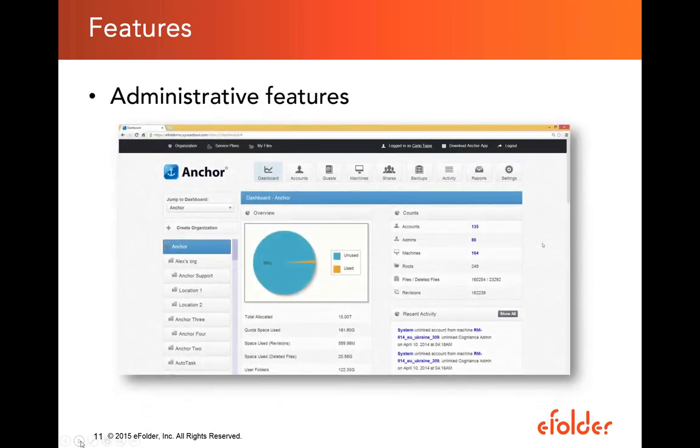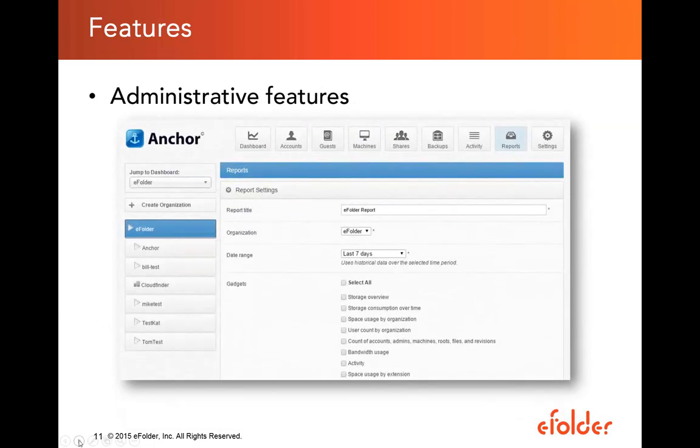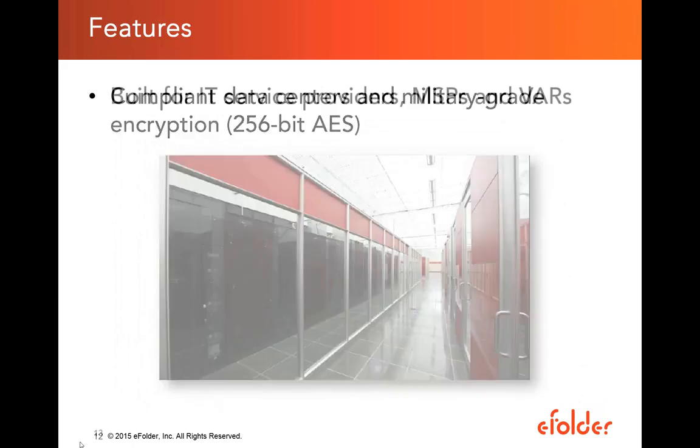And then administrative features: you as the MSP are able to discreetly organize your clients and the users underneath those, and then control the security settings at the organization, account, or user or machine level. You get a complete audit log of all the content, where it's gone, how it's been used by every user that's licensed in the system. And all of the content, if you elect to go with the public cloud version of Anchor, resides in eFolder's world-class data centers, where all of the data is encrypted with 256-bit AES encryption and is secure in our cloud environment.